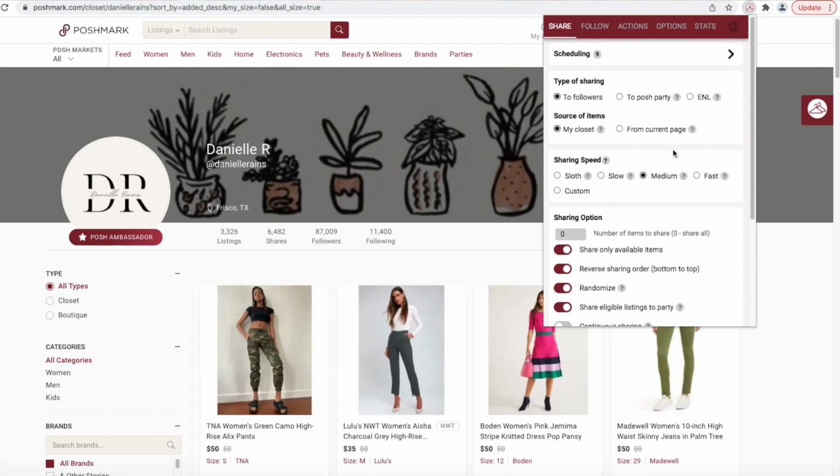But what I'm going to do is show you exactly how to use this extension. You can see up here there are a lot of different tabs you can click on: share, follow, actions, options, and stats. I'm going to go through each tab and show you exactly how to use it, and I'm also going to share what I click and choose when I am doing these tasks. So first things first, the sharing aspect of this extension is probably the most important and the most helpful for me.